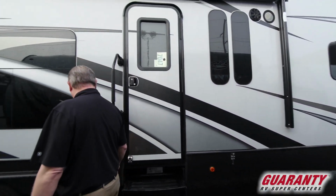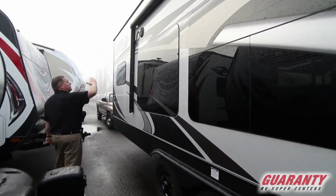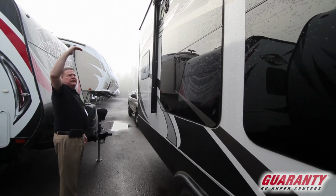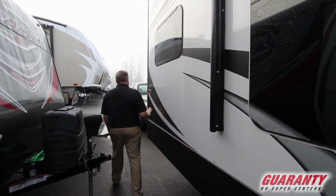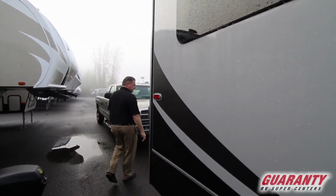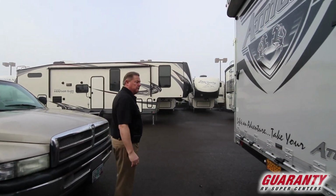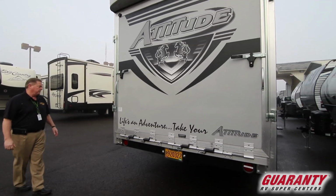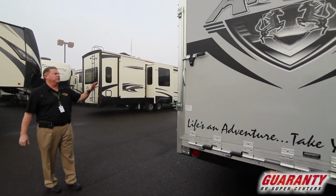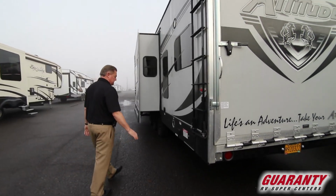It is a triple axle, so that's nice, gives you lots of weight carrying capacity. Weighs about 10.1 empty. Big power awning. It has the awning light strip underneath the awning, as well as the door strip above the door. Gray graphics. Got the rear docking lights. 8-foot patio out the back end when it comes down. Has the optional folding ladder that's on the trailer itself. Gives us access to the roof in case we need to do some maintenance.